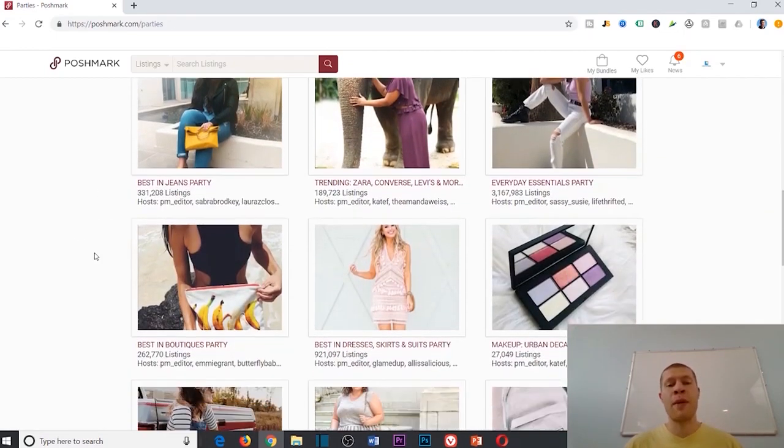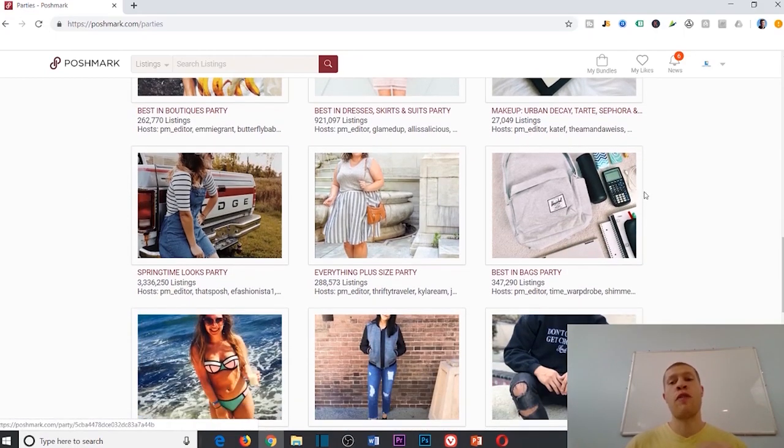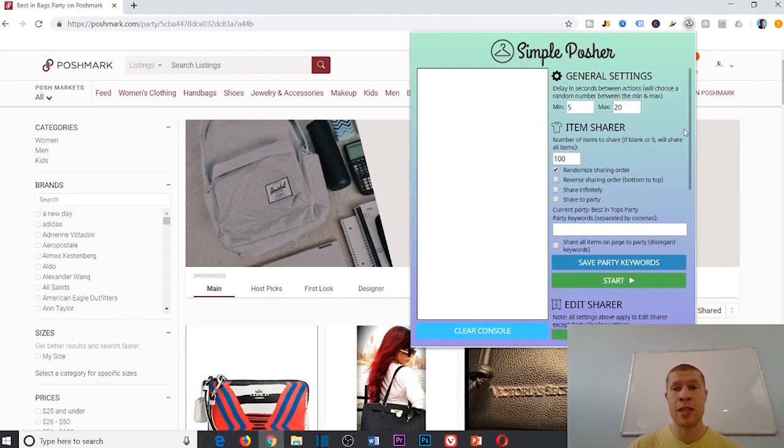So the whole idea behind that is you want to share to the top of your closet the items of the party that you're going to, right? So if you list a bunch of bags, well, you probably want to share items out of the bags party. And the reason being, let me just show you. If you organize your Poshmark closet to have your bags at the top of your closet, then you're going to turn on the automation to share from the party. And I'm going to go into this in a second.